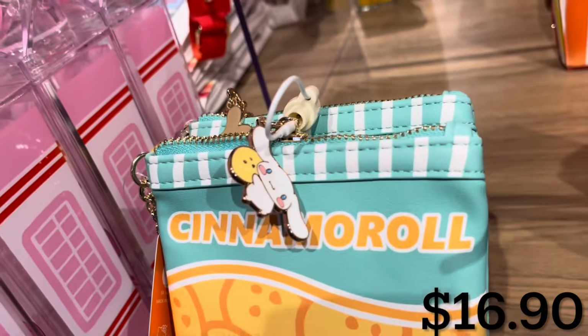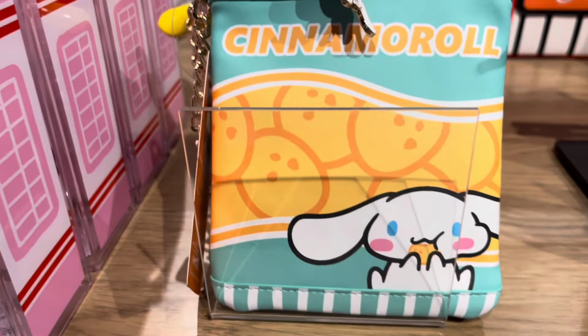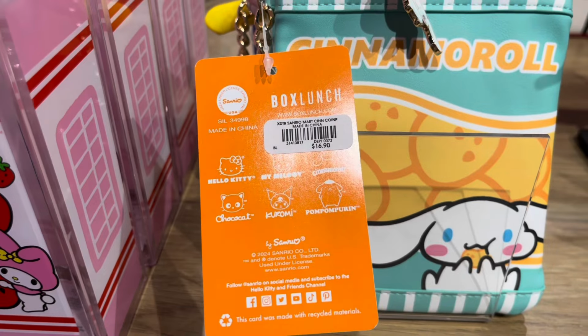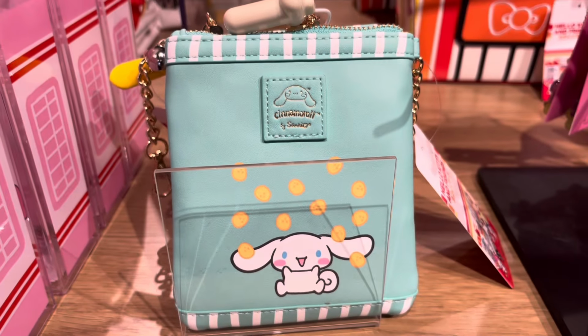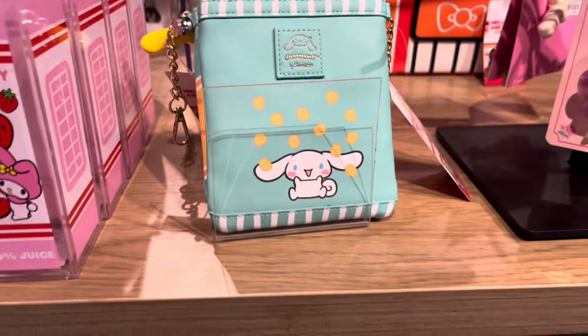Y'all better stop playing. Also, correction, when I was saying the zipper pull, that wasn't a zipper pull on the Karomi and My Melody crossbody, the double side. That was actually the bag charm. Okay, just want to correct that. This is another thing I will be adding to my Boxlunch money list.